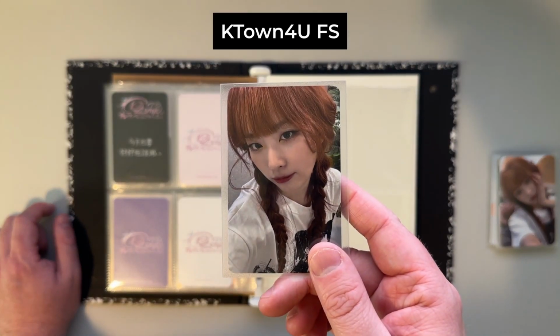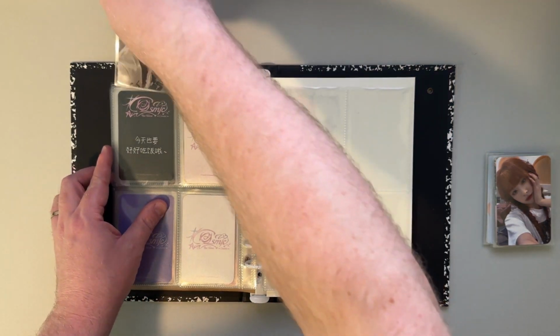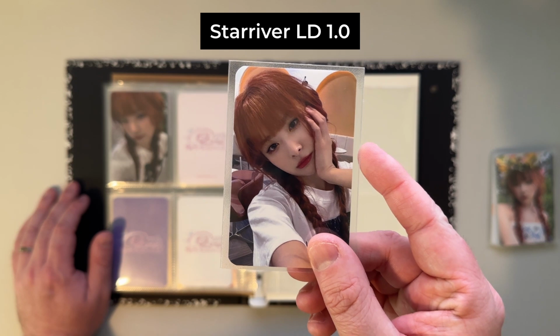And there's this one. And this one, very cute.